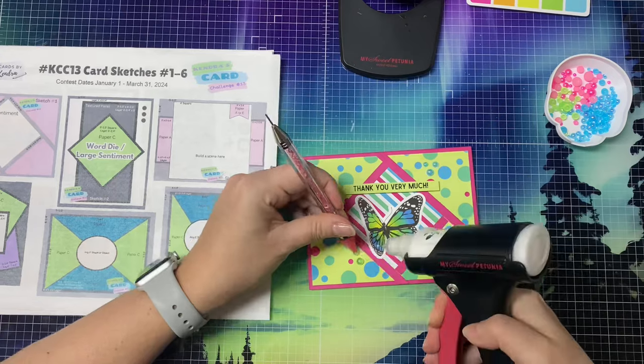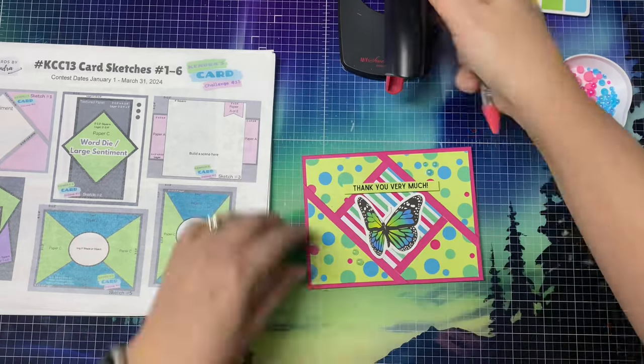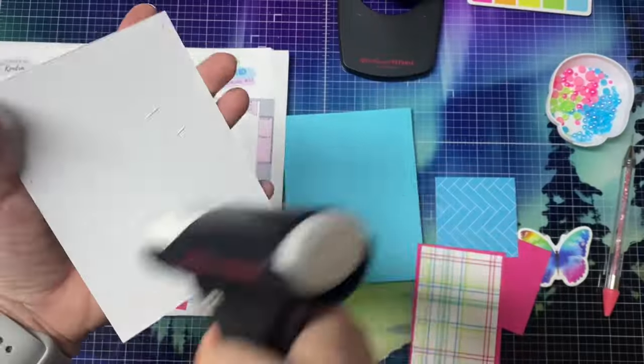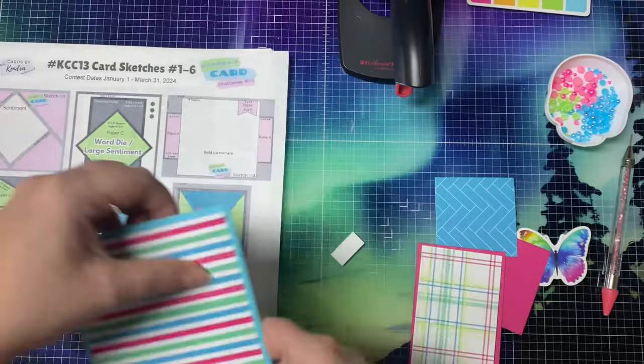And to try to cover up that glare on the left-hand side of my mat, I placed that printable showing the page with the sketch that I'm working on so you can see what I'm following. And I apologize that it's sort of in the way, but I think it's better than the glare.